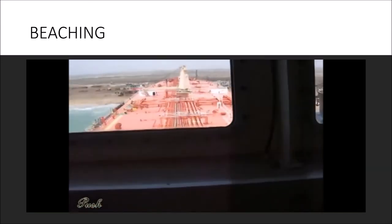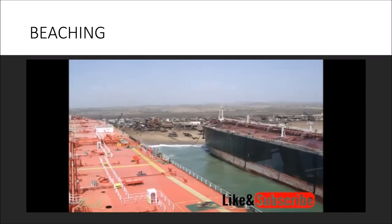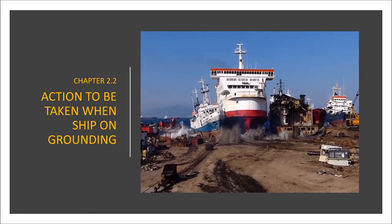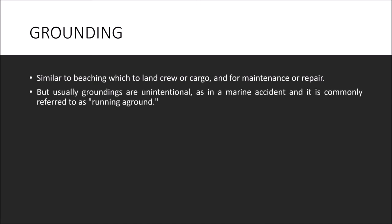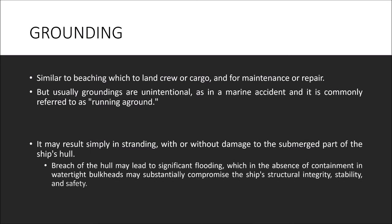What to do when a vessel experiences grounding? Grounding is similar to beaching, which is to land a crew or cargo, or for maintenance or repair. But usually, grounding is unintentional, as in a marine accident, and it is commonly referred to as running aground. It may result simply in stranding, with or without damage to the submerged part of the ship's hull, where breach of the ship hull may lead to significant flooding, which in the absence of containment in watertight bulkheads may substantially compromise the ship's structural integrity, stability, and safety.